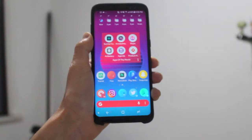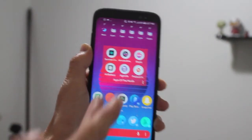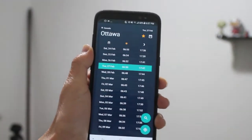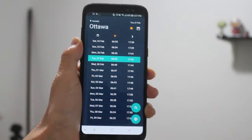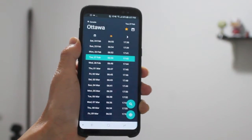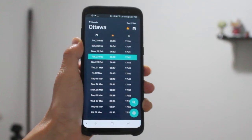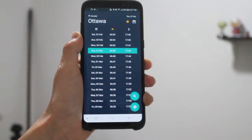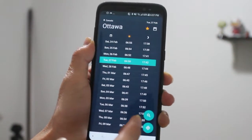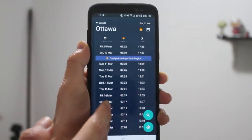So let's begin. The first one is called Sunrise Companion. Sunrise Companion is a super simple app which tells you what time the sunrise is coming up in your area and what time the sunset is coming down in your area as well. You can, of course, choose your location to see what time the sunrise is going up.